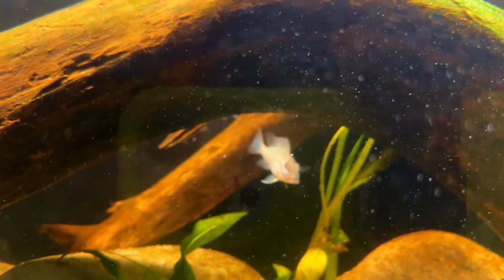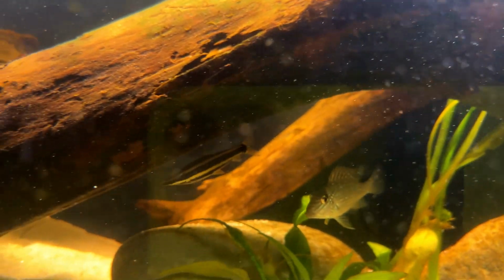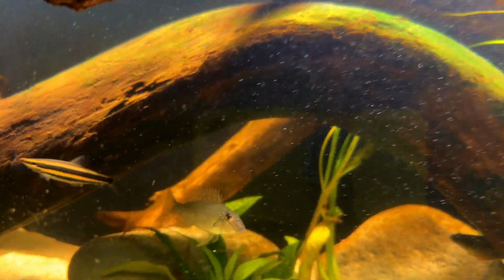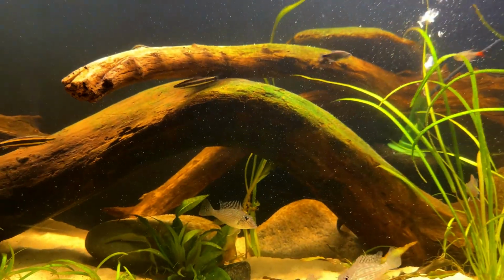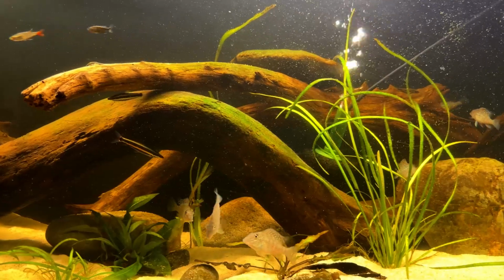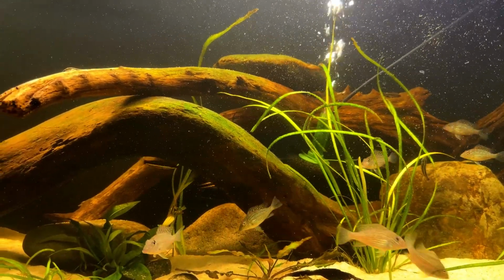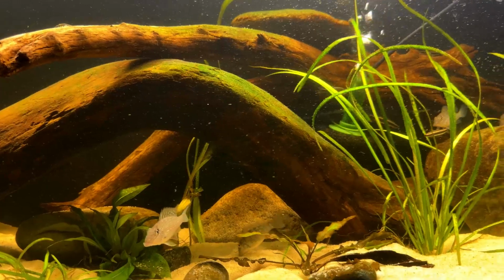What I noticed they do when they don't have food, or when they're really hungry, is they will go to all the plants, specifically the Helferi, and they will do the headstanding, and they will pick all of the algae off of the strands. It's pretty entertaining. Yeah, they're actually very good algae eaters. There's one doing it right now. So he's picking all the little algae off the strands.